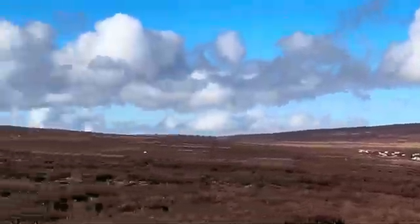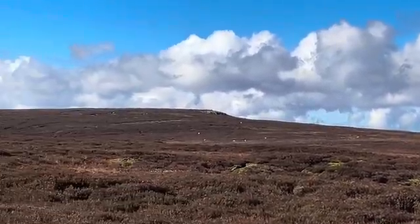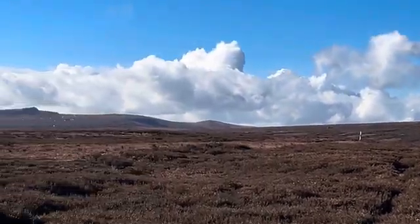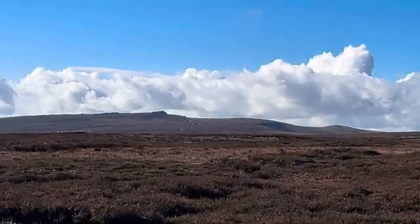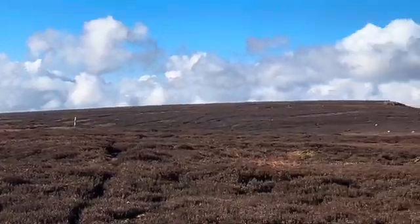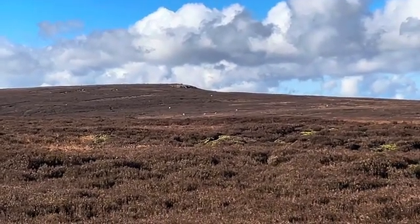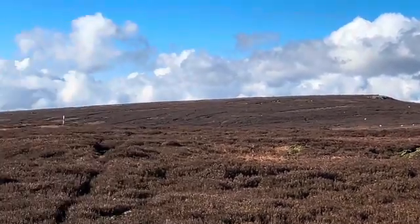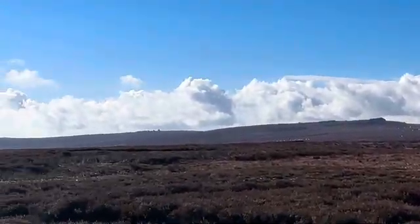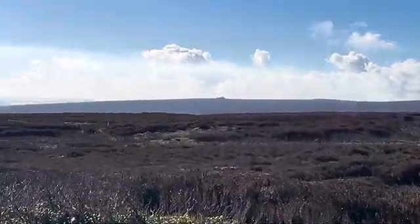Over there is the Duke's Road. There's Lost Lad, and there's Back Tor. So this next section I have walked before. I'm going to cut through to the Duke's Road and follow it up to Back Tor, and then take a path coming back this way.